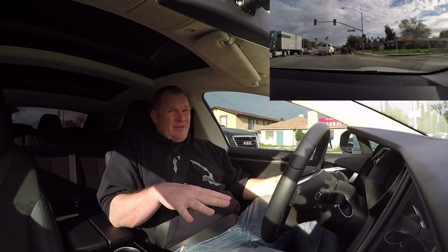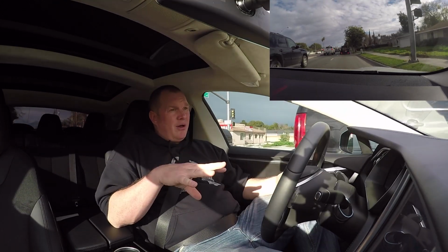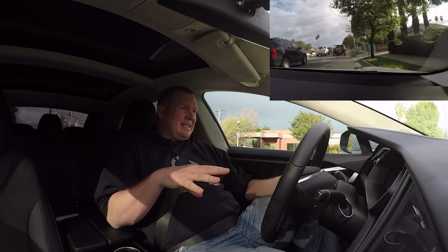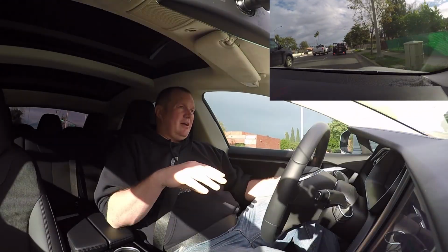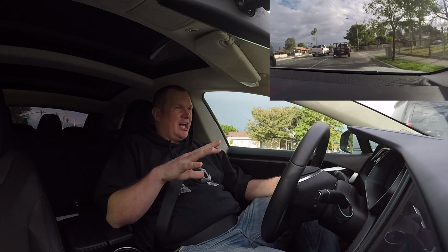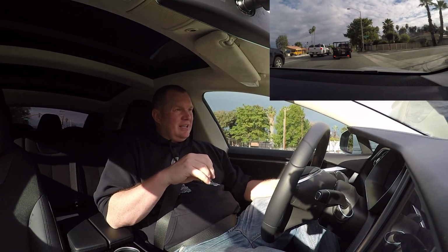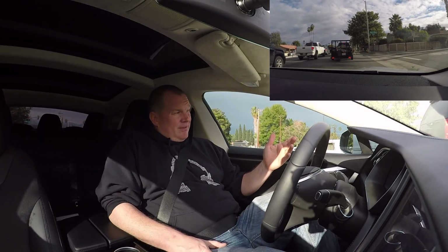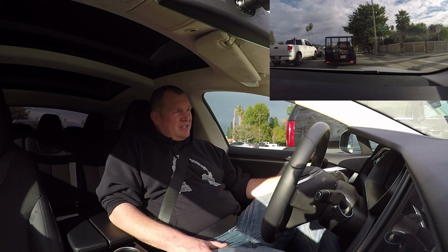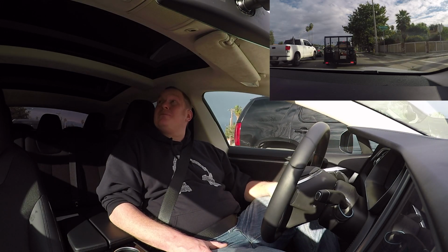The brakes didn't feel very good. The regen feels awesome, but if you have to push the pedal harder than the regen and get into the brakes, I did not like the way the braking felt. It felt kind of underperforming. It feels like it needs bigger brakes, and I'm kind of a snob on brakes. But yeah, the braking was not adequate for the weight of this vehicle.